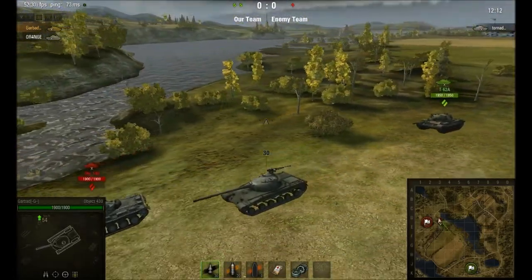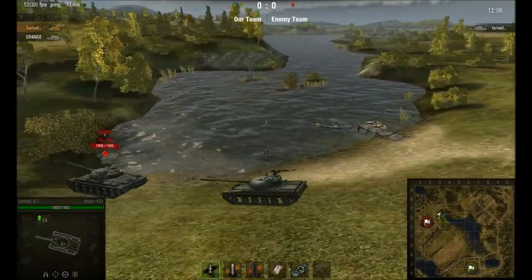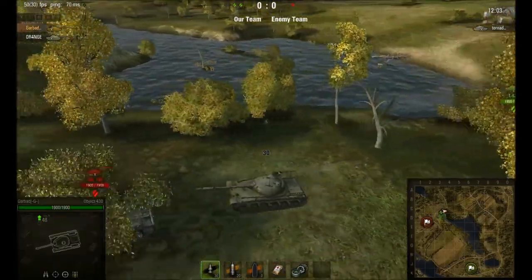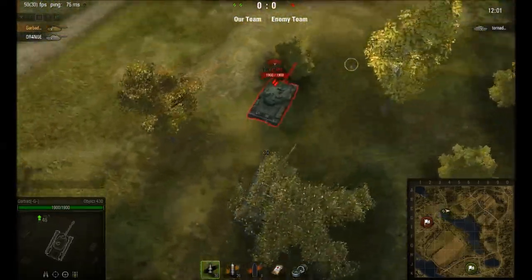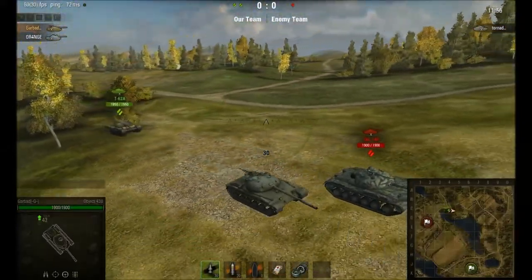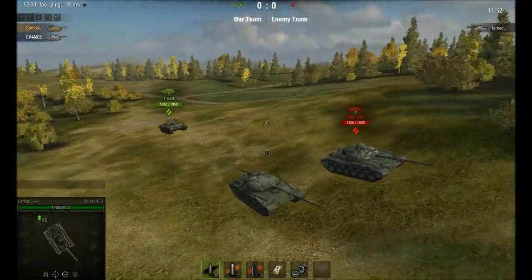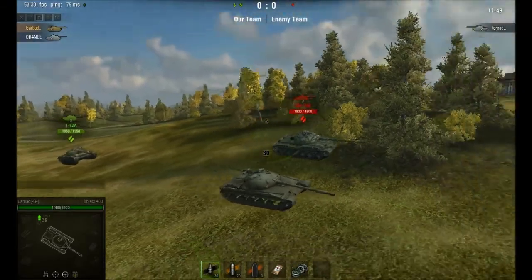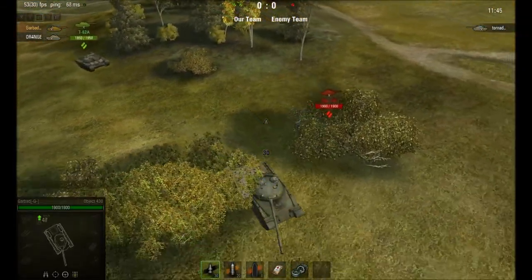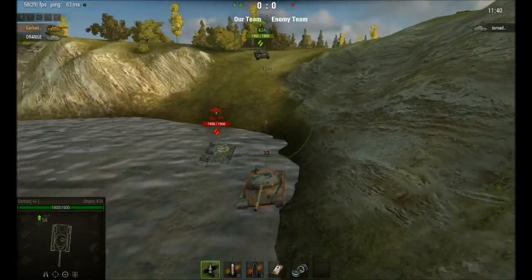Each of these tanks has different values in terms of horsepower per ton as well as ground resistance. Ground resistance is how much the hard, medium, or soft ground slows down your tank. In general, the Object 430 has the highest horsepower per ton. The T-62A has the lowest horsepower per ton out of these three, and the 140 is in the middle. However, the T-62A, while it has the lowest top speed of the three and the lowest horsepower per ton, also has the lowest ground resistance.